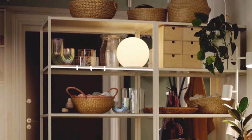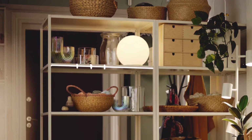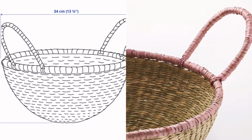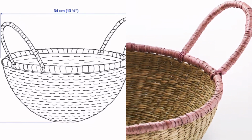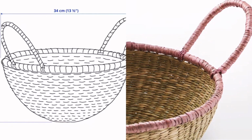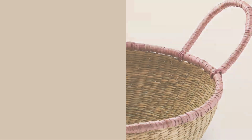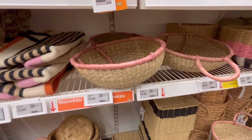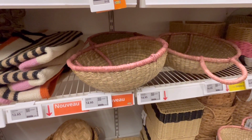This basket is not just a storage solution, it's a piece of decor that brings warmth and texture into your home. Its open-top design makes it easy to toss in items for quick storage, making it practical for busy households. Whether you place it in the living room, bedroom, or even the bathroom, the HÖKRUBBA basket helps you stay organized while adding an organic, handmade feel to your space.